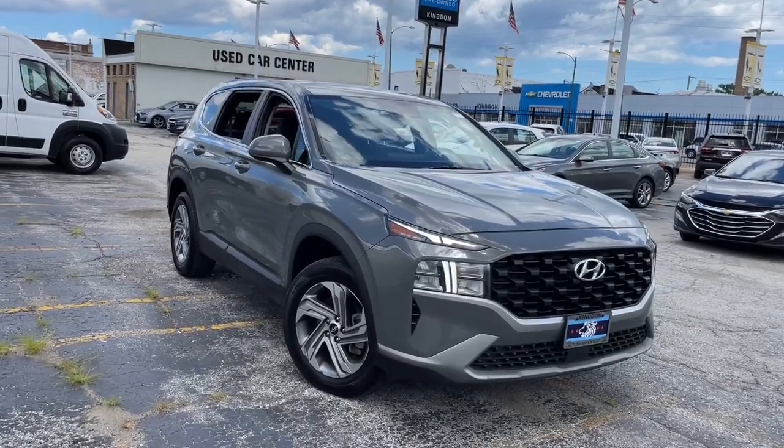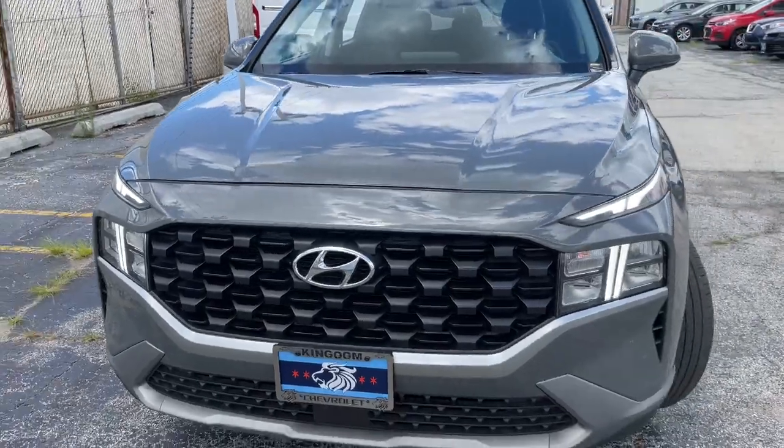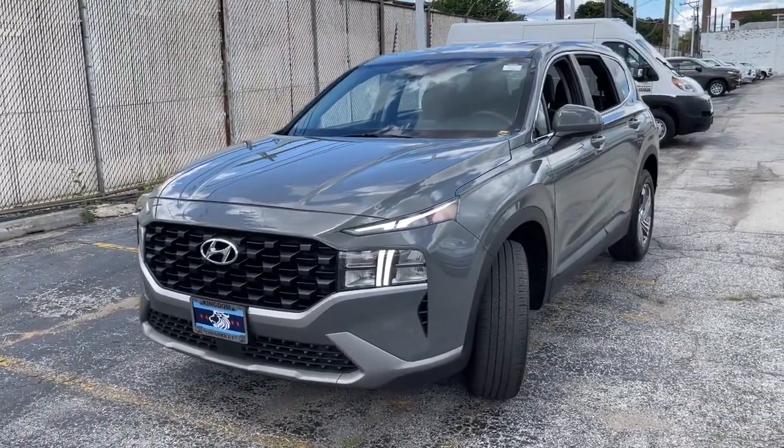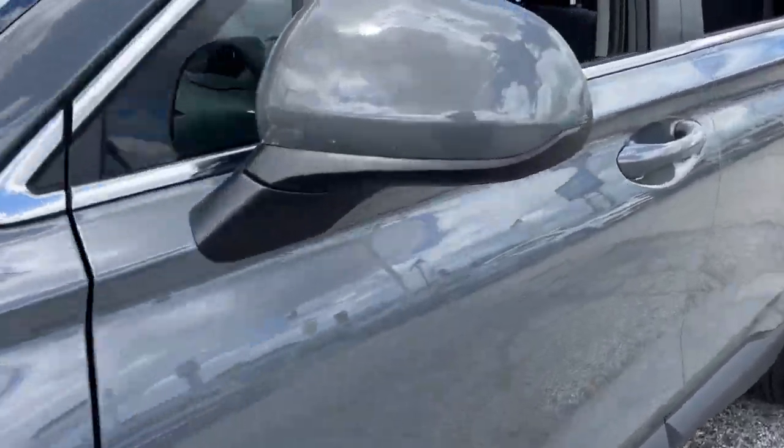Your next car could be the 2021 Hyundai Santa Fe. With less than 40,000 miles on the odometer, this vehicle provides excellent value. Relax and enjoy the road trip in this convenient, well-equipped Santa Fe.